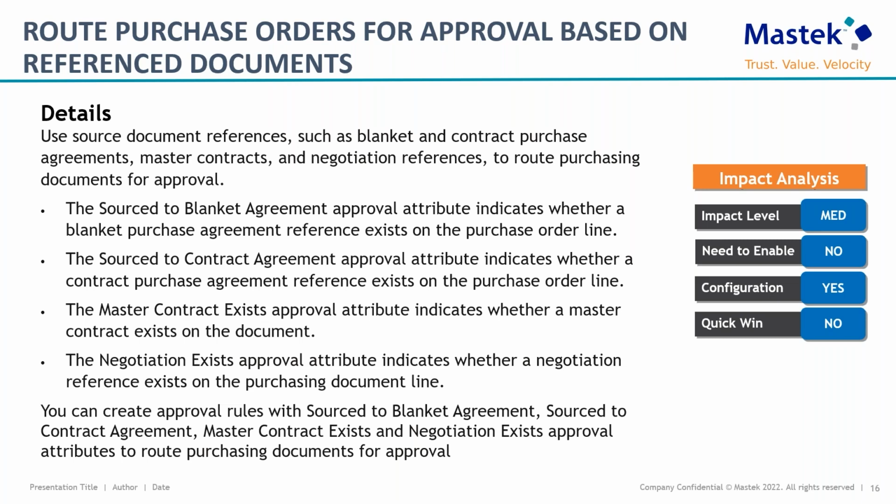The negotiation approval attribute indicates whether a negotiation reference exists on the purchase document line. So if a negotiation is linked with a particular purchase order line, then we can configure the approval based on that. You can now create approval rules with source to blanket agreement, source to contract agreement, master contract, and negotiation to route purchasing documents for approval.